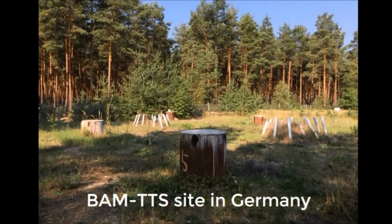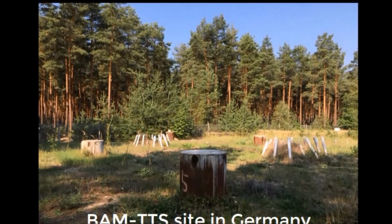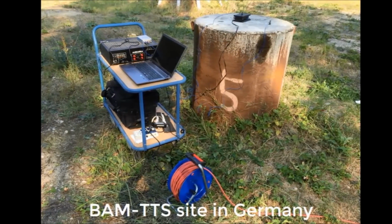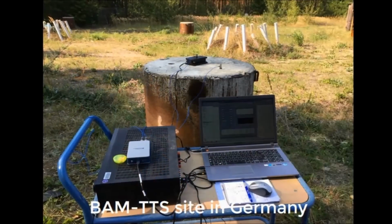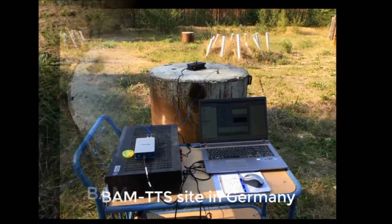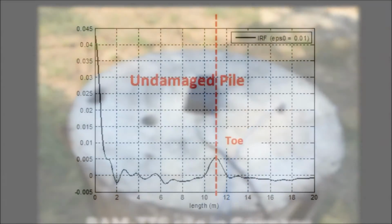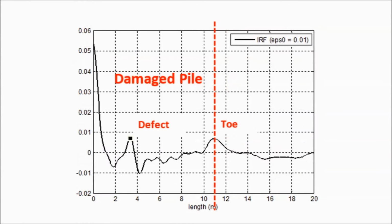Integrity testing on real-scale piles was evaluated with cast-in-situ concrete piles, installed at the BAM test site. Some of the test piles have been seriously damaged during the dynamic load test due to tensioning. The PileInspect prototype has been tested on 6 test piles, including 1 undamaged pile and 5 damaged piles. Pile diagnosis was performed using the impulse response function method. Pile toe and defects are clearly detectable, and the depth of the pile defects can be identified with high resolution and precision.